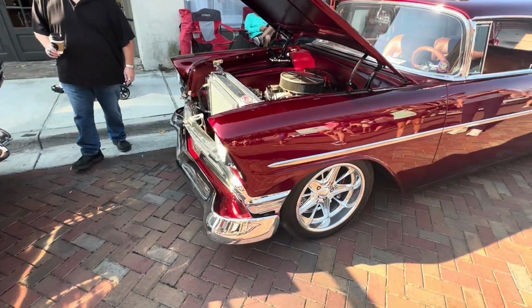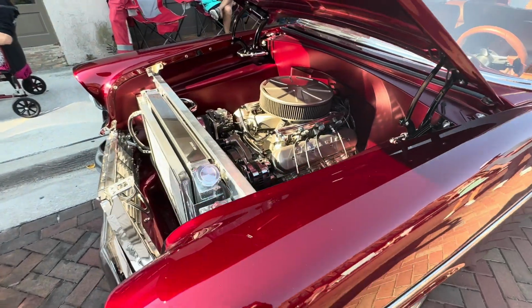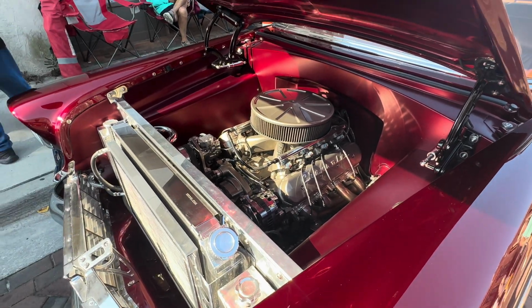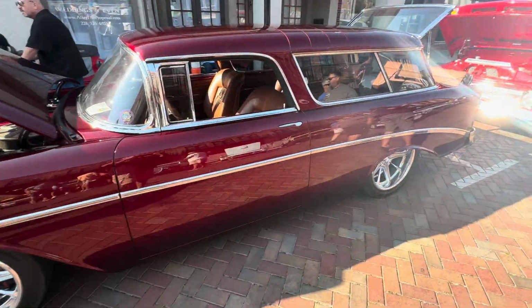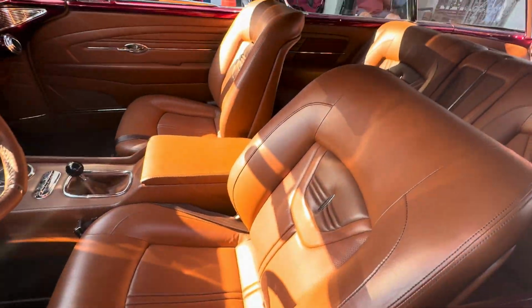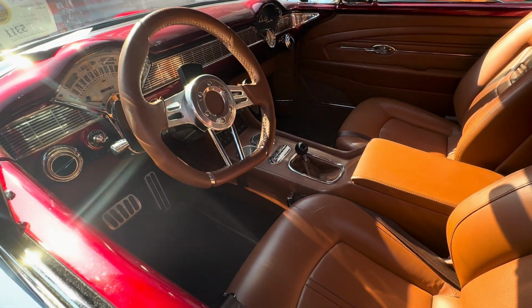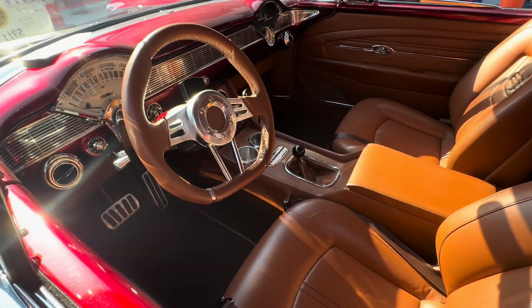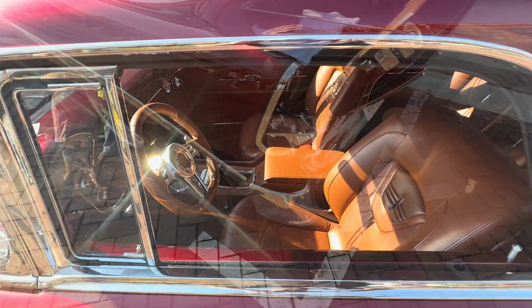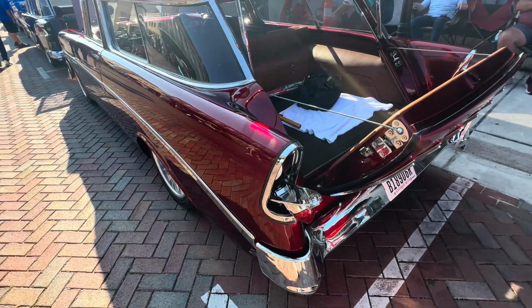Now here's a 56 Nomad parked right behind it. I think it has the same type engine in here. Nice brown leather interior in this one. Custom console. And it's a manual transmission, it looks like. No, it's automatic. Just the way it was in there, it looked like the manual shifter. And you see the fuel filler in this 56, that would have been factory back there in that tail light.